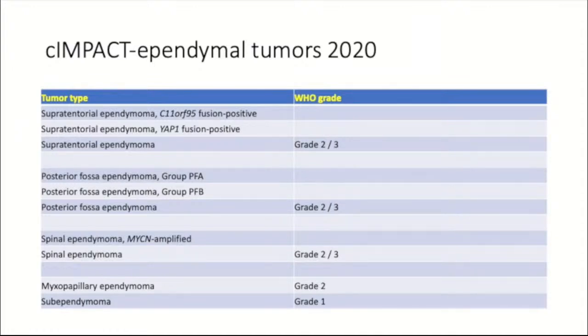Finally, there are the myxopapillary ependymoma and subependymoma, which have been in the classification for a long time now. They stand on their own in molecular grouping and separate out from the other tumors. But within those particular histologic variants, there doesn't seem to be a clinical advantage at the moment for identifying separate molecular groups or genetic alterations. So they remain the same as they have done in previous classifications.